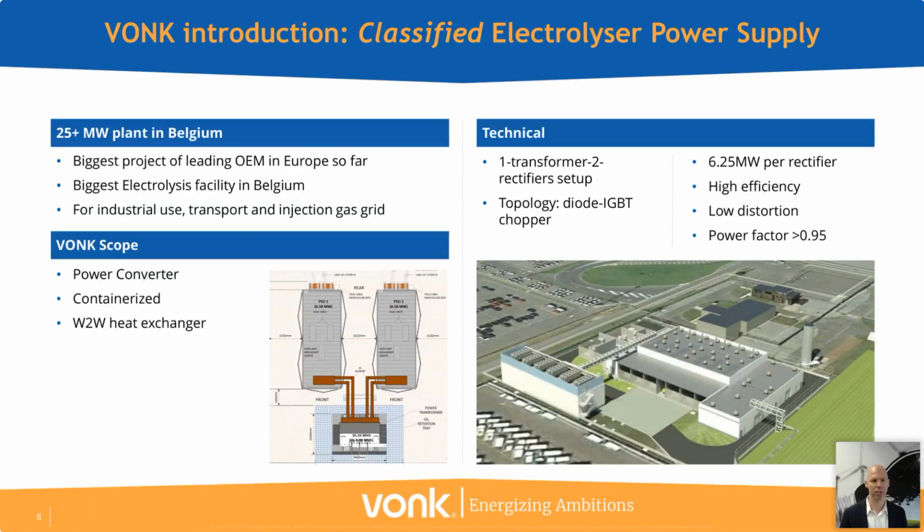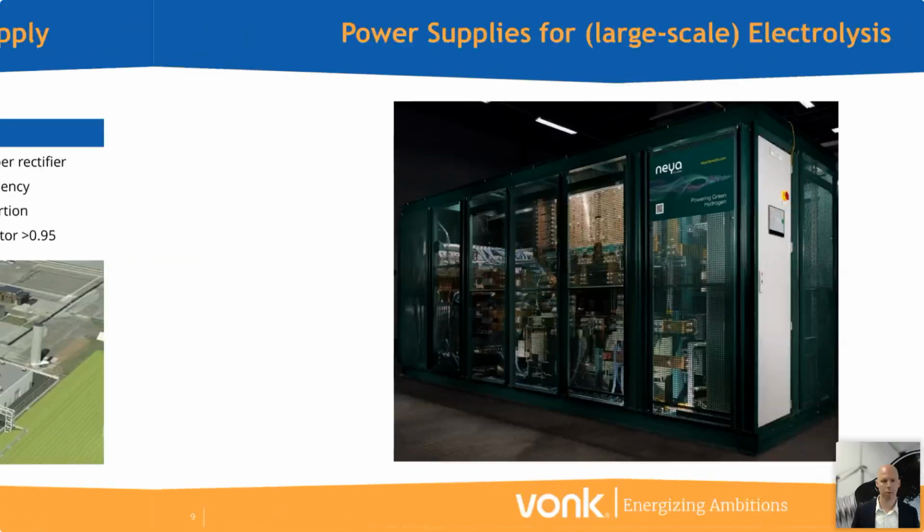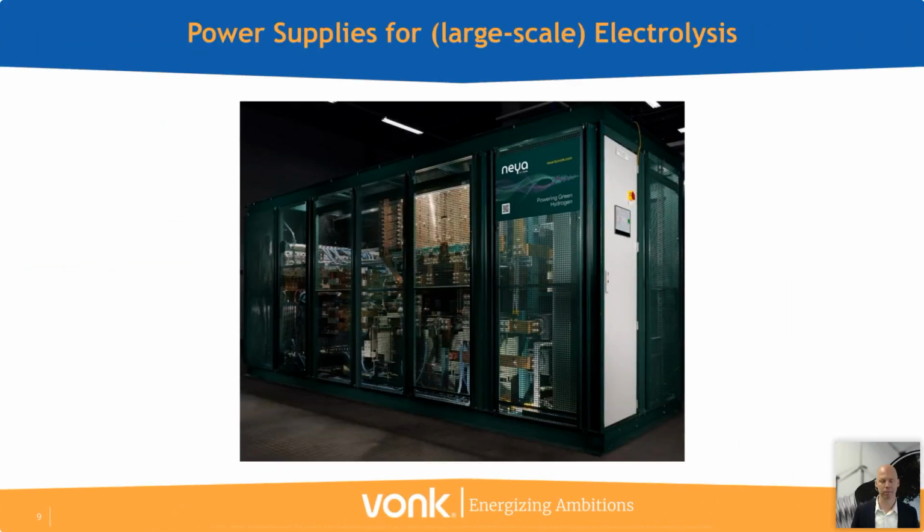Another example is one that I can't go into detail on. It's the biggest project of one of the leading OEMs in Europe so far. And this one is coincidentally also the biggest project realized in Belgium. So we actually know what we're talking about.